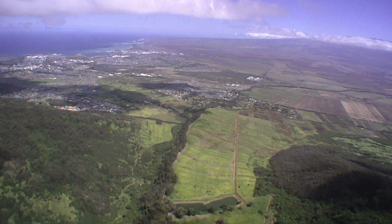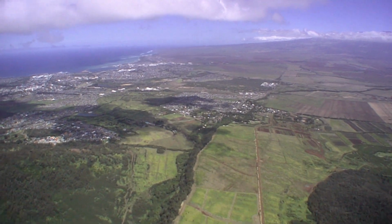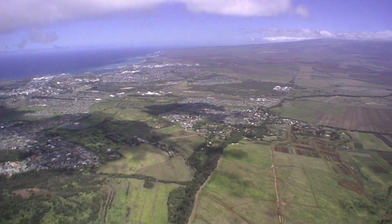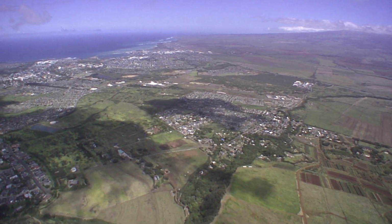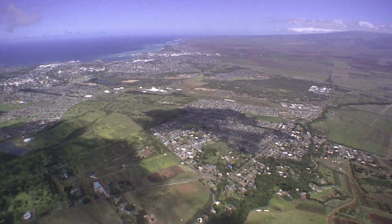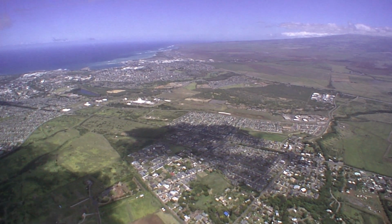Now I am on with tower, so I may get cut off, but we're coming out next to Wailuku and Kahului, and then off to our right is HC&S. We're coming up alongside the HC&S sugarcane plantation. It is the only active sugarcane plantation.